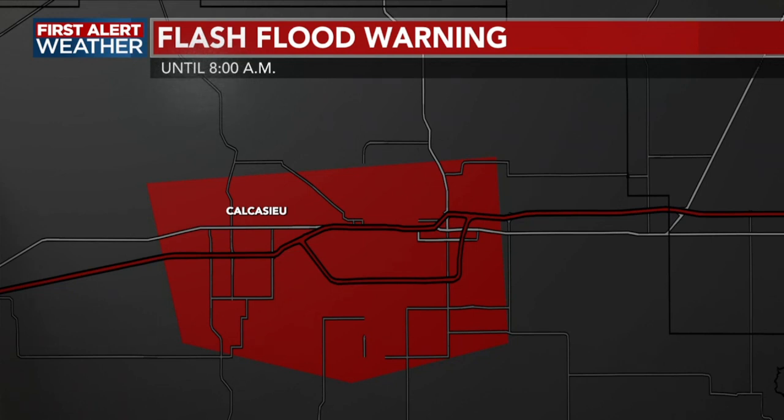In addition to that, we've received pictures and information from the National Weather Service on our chat room that we monitor, that apparently there has been a spot or two off of Common Street where water is about 3 to 4 feet deep. That's not something you really want to drive through. It's something you really can't drive through at all.